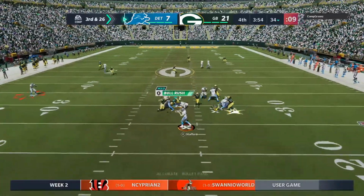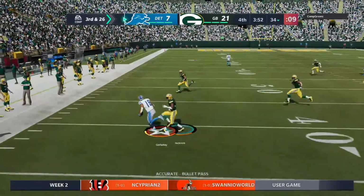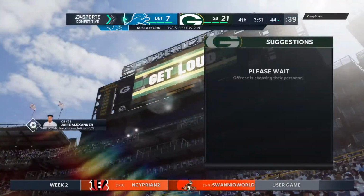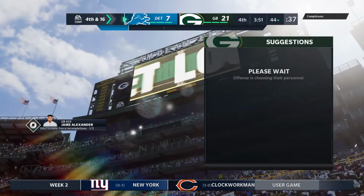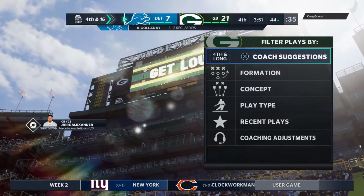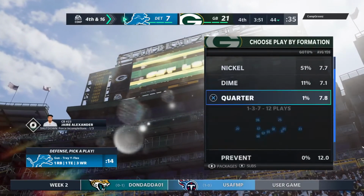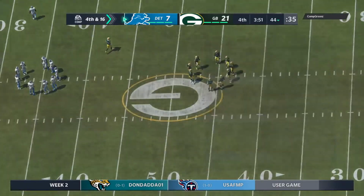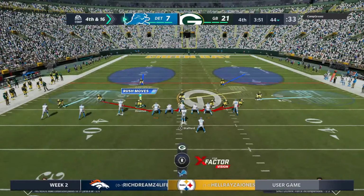Throwing is Stafford. He'll get this one to Galladay. And he goes out of bounds just shy of the 45. They do get 10 back, but still a ways to go on fourth. Terrific catch and a big chunk of yardage gained by Kenny Galladay, and that's exactly what he does. That's why he's so dangerous downfield.